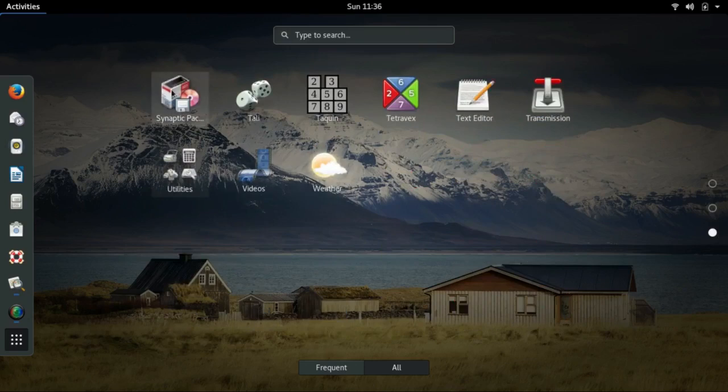It comes with Synaptic Package Manager by default. With some of the others like Ubuntu, you have to download it. Another game, Tali, another game, Taquin, another game, Tetravex. Comes with text editor, which is actually gedit, Transmission, which is a BitTorrent client.